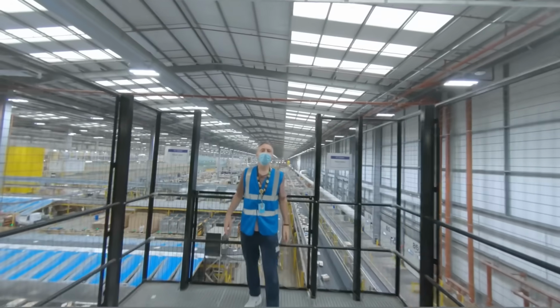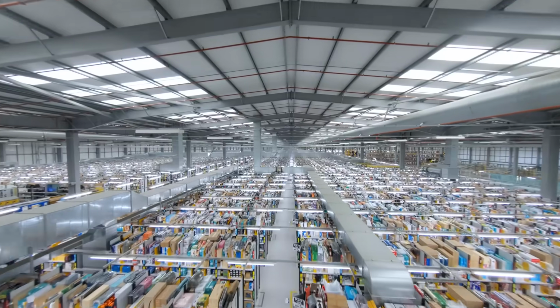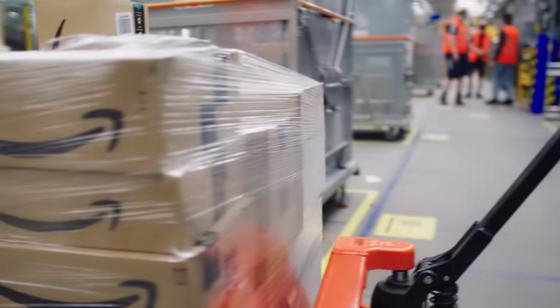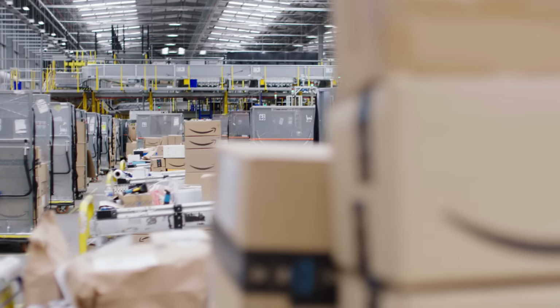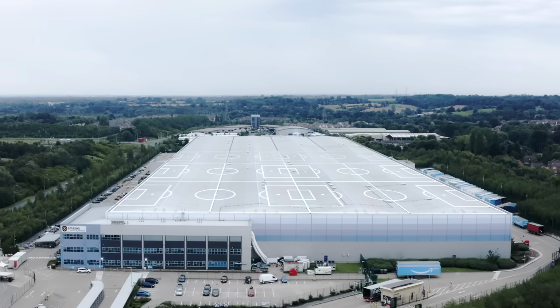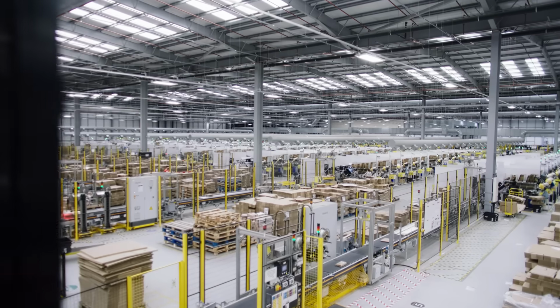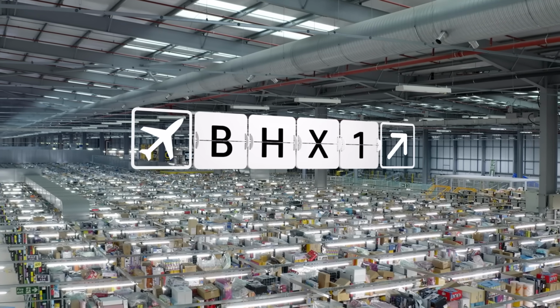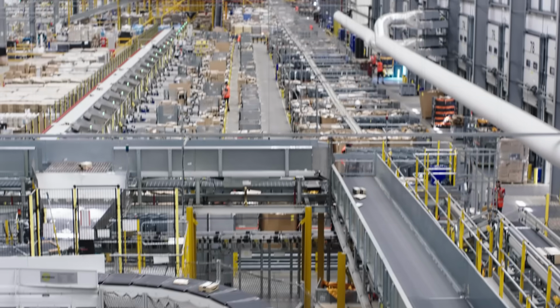Hi everybody, my name's Paul, and I'm going to be your first tour guide of the day. Today, we're in Rugeley. This building is one of our Amazon Fulfillment Centres, or FC for short. This building is 750,000 square feet, or 10 football pitches if you want a comparison. All of our buildings are named after the nearest international airport. The nearest international airport to this building is Birmingham, so this building is called BHX1. And I think you'll agree, the view from where we are now is quite spectacular.